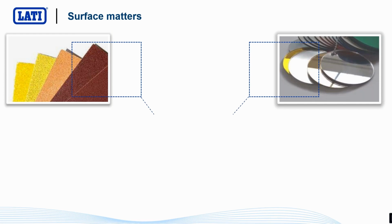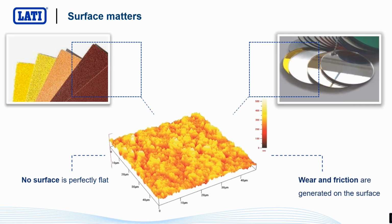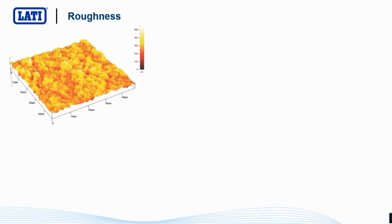Their surface, if you magnify it with electron microscopy, just to give an idea, will not show flat. They will always show rough. So the first point is that no surface is perfectly flat. Even the flattest surface that you can imagine will somehow show some roughness. And that's where everything starts. Roughness is the key factor, the driving force of everything. Wear and friction are thus generated exactly on the surface of parts.